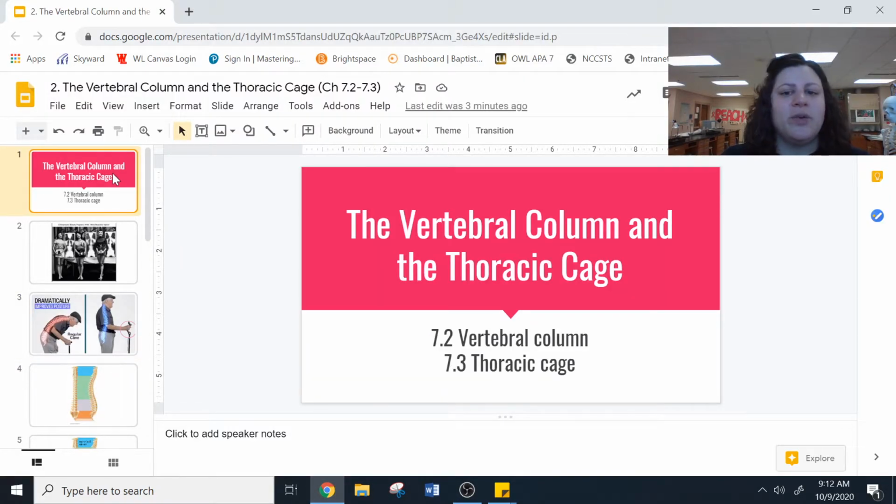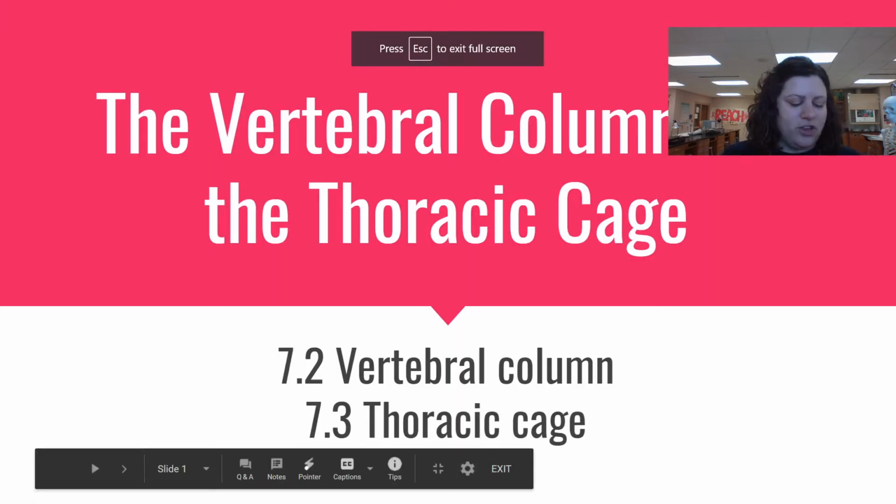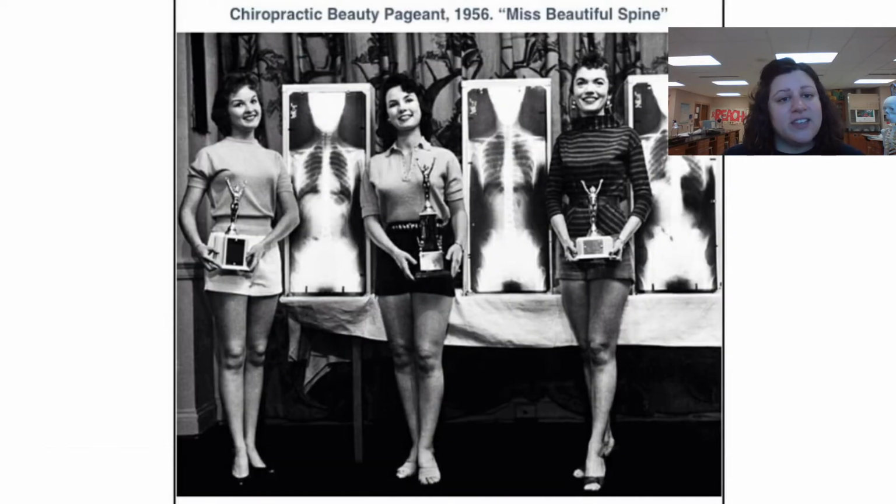Hello. Today we're going to talk about the vertebral column and the thoracic cage, also known as the rib cage. And as you can see, this is pretty important to chiropractors. This is a picture from 1956 where they actually had a beauty pageant for the best looking spine.